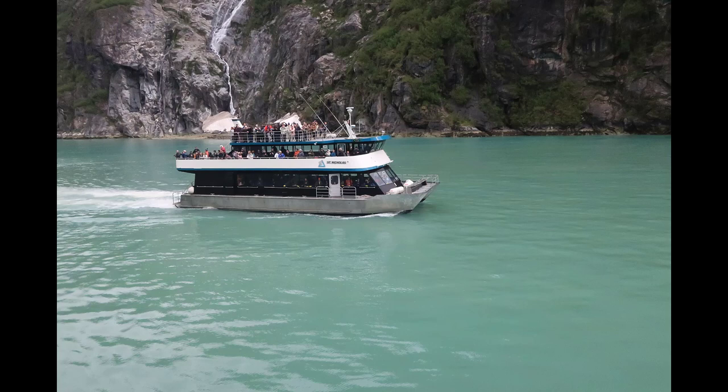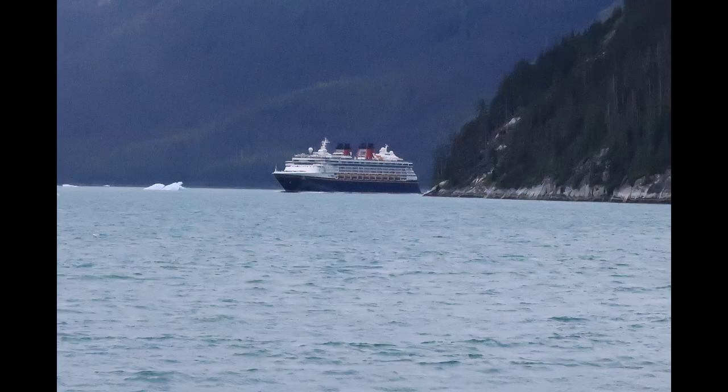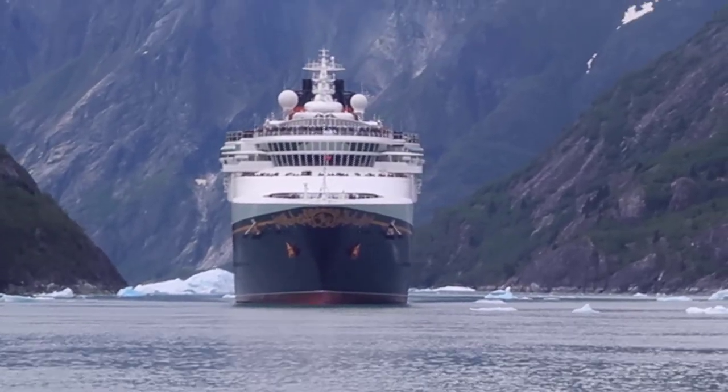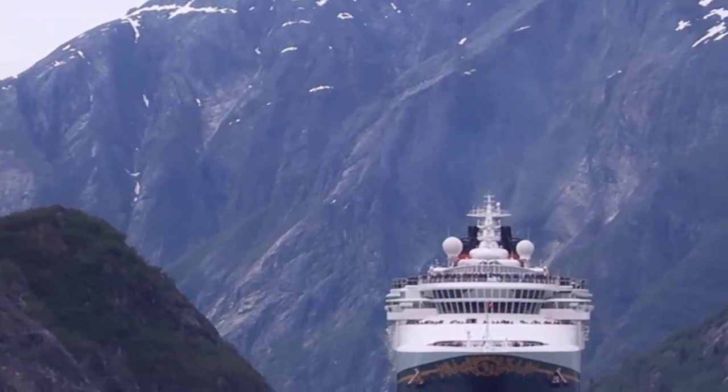This is a photo of the other tour boat that was with us, the small tour boats. There were two of them, identical. Ours was the St. Peter. When we pulled into one of the following ports, the St. Peter was actually tied up next to us. And along with this, the Disney Wonder pulls up in the fjord, and I've got some photos of it. This is a big ship.